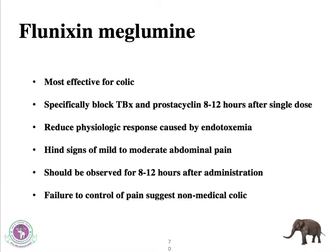Flunixin meglumine is the drug of choice for visceral pain. It's one of the most effective drugs that humans have ever invented for visceral pain in animals. It specifically blocks thromboxane and prostacyclin. The effect lasts 8 to 12 hours after a single dose. It also reduces the physiological response caused by endotoxemia, so this is a plus.